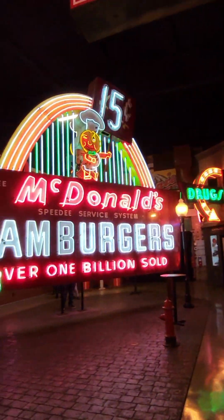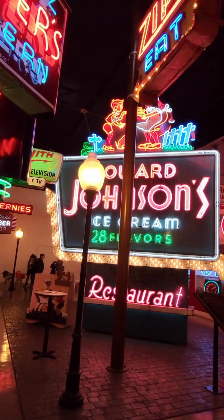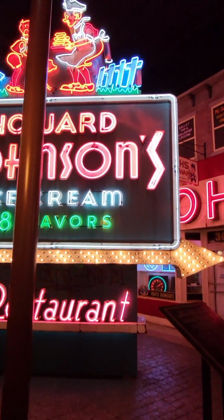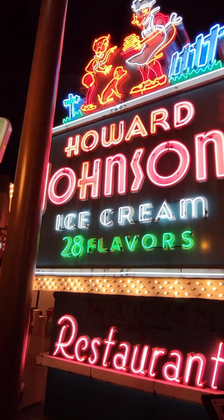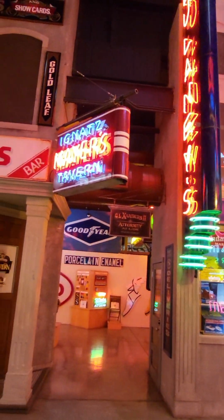The coolest part of the museum is Main Street USA, which is dedicated to recreating the Main Street that many towns had during the 1950s and 60s, with shop windows and full lights of designs. It's a very cool museum if you're a marketer, or anyone who's interested in sign technology.